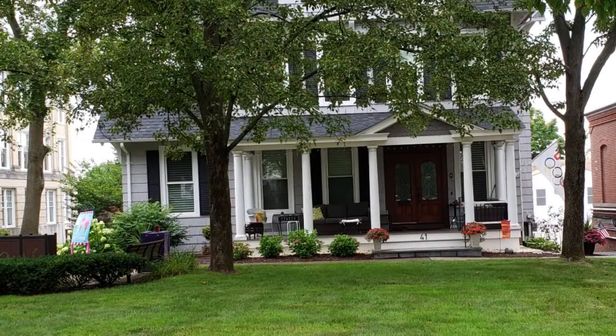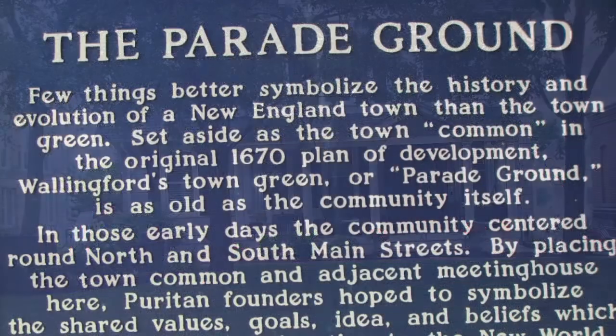Local Lens. I'm Susan Heisinger, Executive Director of Wallingford Community Television, and we're here today to discuss 41 South Main Street as a piece of architecture on the parade ground.